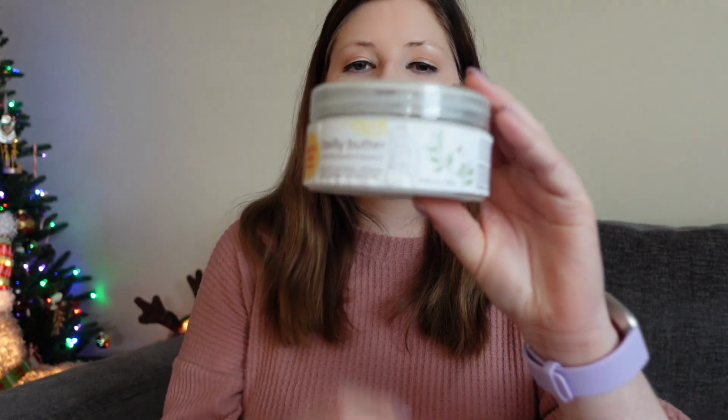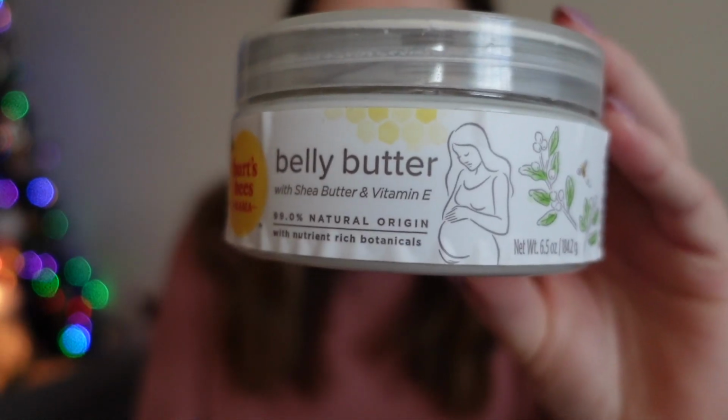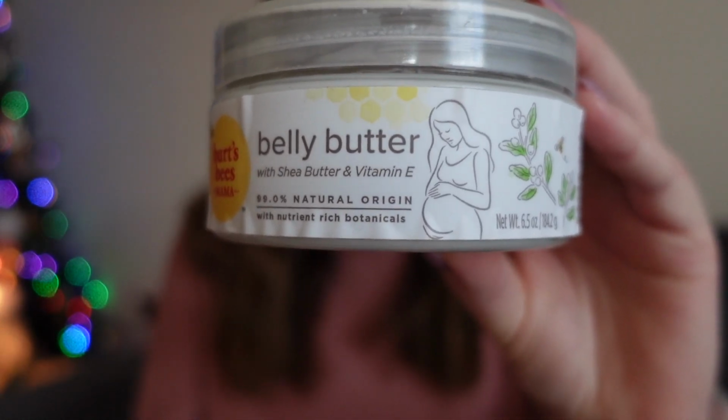So this is the Burt's Bees Mama Belly Butter. When I first got pregnant, I started looking into all the options only to find that stretch mark creams are so expensive. It's wild. I cannot believe how expensive. I mean, I can, because I know there's such a market for baby and maternity and everything like that. But some of the products are just outrageously expensive.